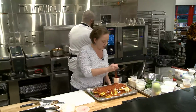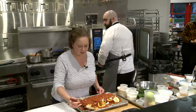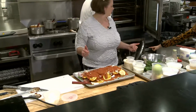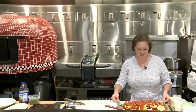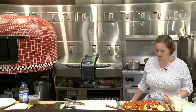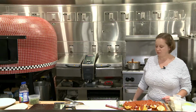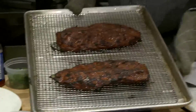This is gorgeous. I want to touch all the meat here. One of these days I'm going to bring my little lemon apron to the show. It's so pretty. And you can just set it out on your counter. Let it marinate for a few hours.